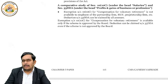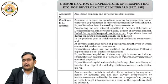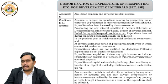Very good. Now let's come to section 35E. Very least discussed topic, but yes, it is there in the syllabus, so we'll discuss. So here this section talks about minerals basically, right? Minerals, mines, this section talks about. Now obviously you would have heard about Adani. He actually purchases lot of mines in different countries like Australia, Singapore, to extract coal, extract different minerals. Yes or no? So for Adani this section will apply.